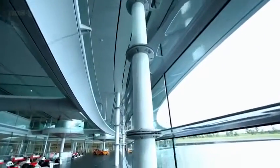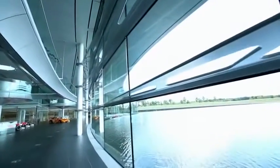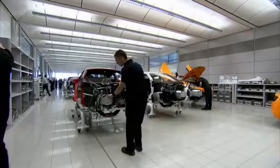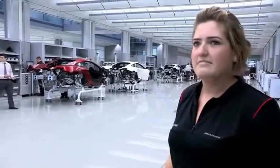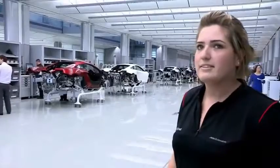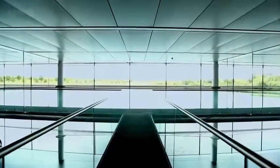And in his search for perfection, Ron hopes the building's message can translate into McLaren's newest venture. I've worked in a few garages before, which is a lot more of a mucky environment, which I didn't really like too much. This is a much better environment to work in. You don't smell of grease. You go home cleaner than you were before you came into work.